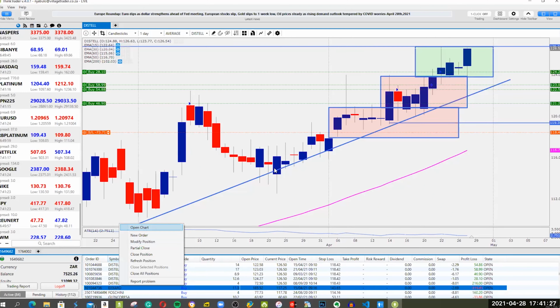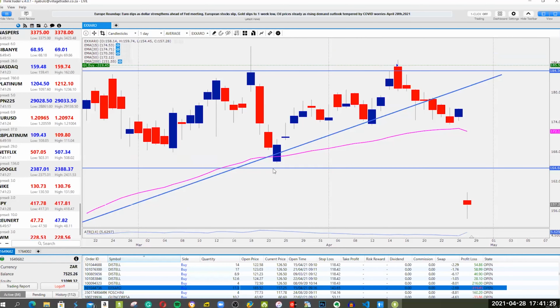Next is Exxaro. So Exxaro paid. Yesterday, on Monday, was ex-div day, and that price got reflected today, and it was a very, very chunky dividend, about 17 rand. So a 12 rand and some change dividend, and a 5 rand and some change special dividend, just under 18 rand. So that was quite a chunky dividend.